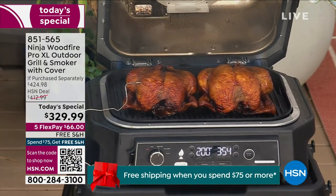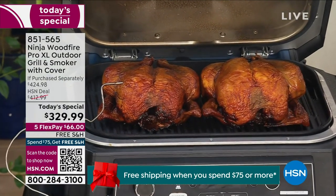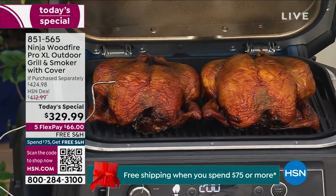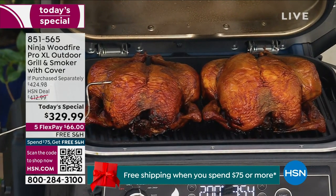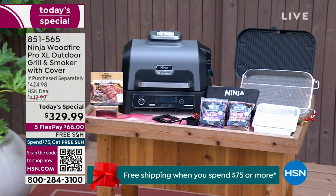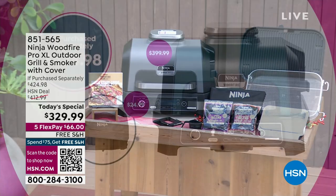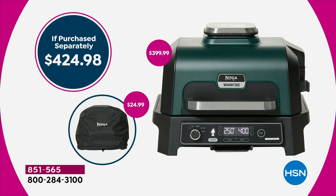Look at two full chickens that you're able to fit on there. We're talking about 4 pounds of wings, and up to 10 pounds of your favorite meat, whether it's a brisket or pork. But today's special value is phenomenal, because if you were price shopping, we all do it, even working here, the Ninja outdoor cooker itself is well past the price of our today's special. Then we give you the cover. It's a $424 value that you're getting today, $329.